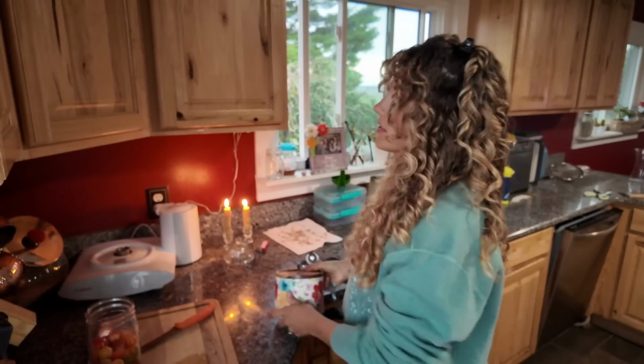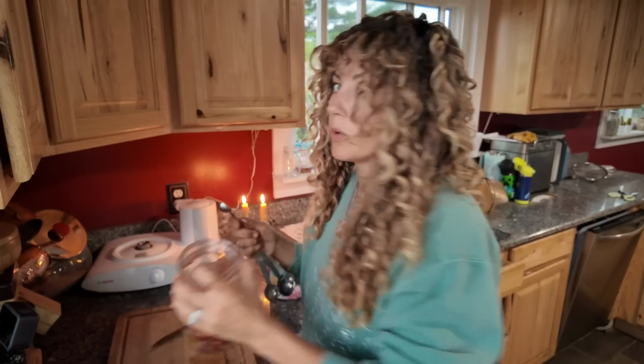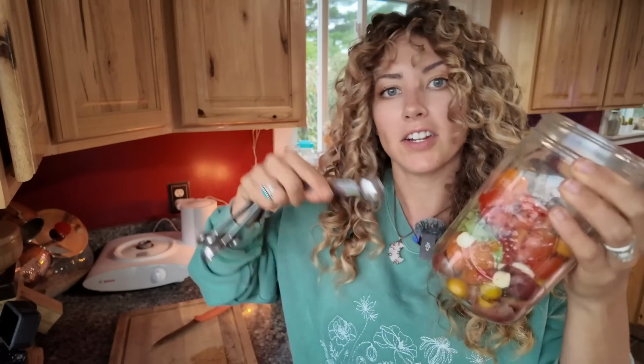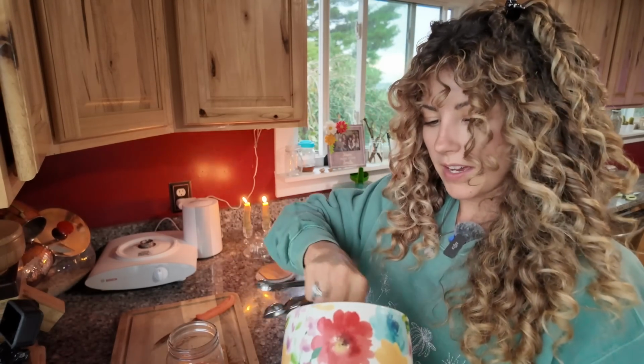For my fermented things that make their own juices, like obviously this tomato, I'm not going to have to add a brine. I'm just going to add dry salt, and I'm going to do that layer by layer. For this recipe, you are going to need 4 tablespoons of salt per quart. So if you do a pint, you need 2 teaspoons. If you do a half gallon, you need 8. But I find it easiest to just layer it in here and hope that I have enough salt, because it's the bottom of the barrel.